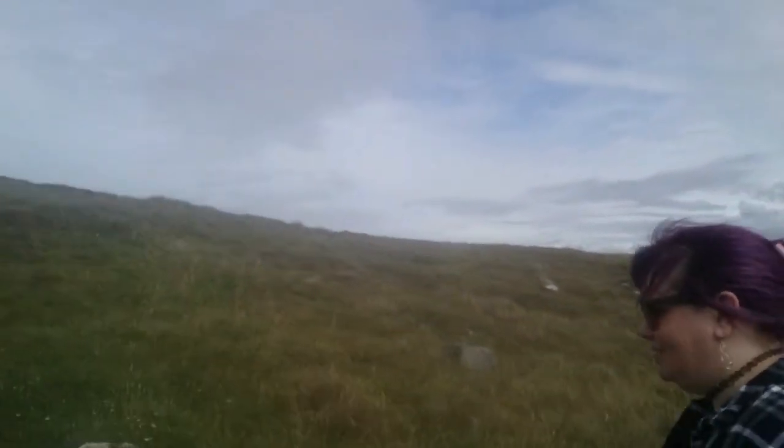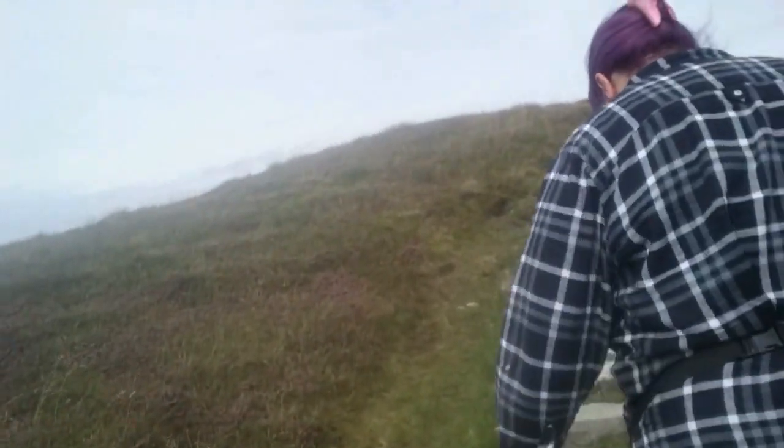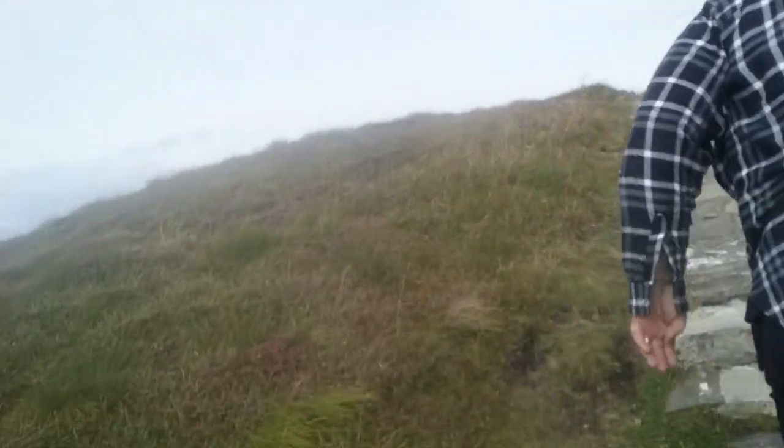Compensating with 500 really well constructed coggly steps. These are good steps. Different sizes. Yeah, they're made for people with really wee feet by the looks of it.